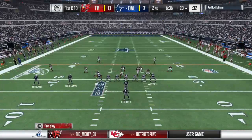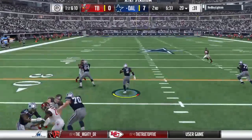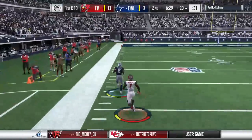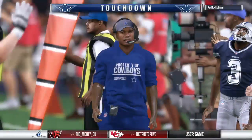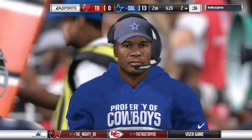And that last drive, a long drive, but not just that. They had a great air attack going. Do they stick with that? I would think that they would, because if they were... Ezekiel Elliott going to take it the distance. Touchdown, Cowboys. Ezekiel Elliott, an 80-yard touchdown.